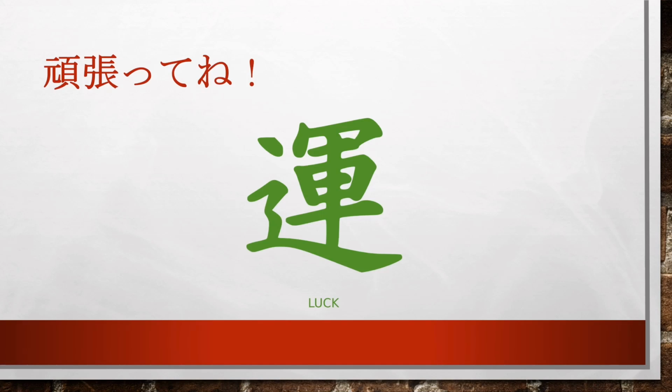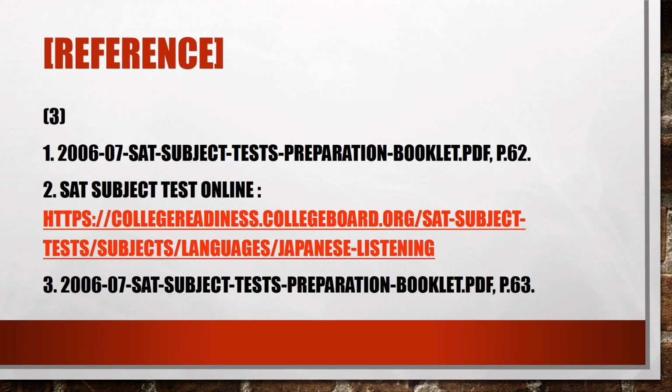Alright? So, 頑張ってね. Good luck. That kanji is luck, as you may know. In any kind of test, not just SAT, you need good luck. And luck doesn't come when you are not prepared. Reverse it: when you are well prepared, the goddess of luck will smile at you. Definitely, absolutely.